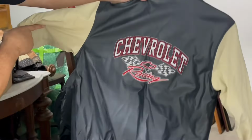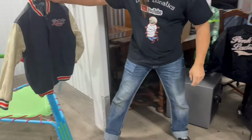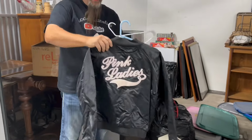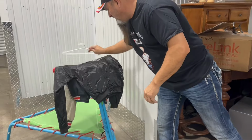Something else that I saw was some stuff like this. I mean, we got a collectible, that's leather too, leather sleeved. I didn't know it was going to be leather sleeved. So we got a little collectible Corvette racing jacket. Oh, the Pink Ladies. All right. How cool is that? I bet that's worth a few bucks. I think this one will add up.